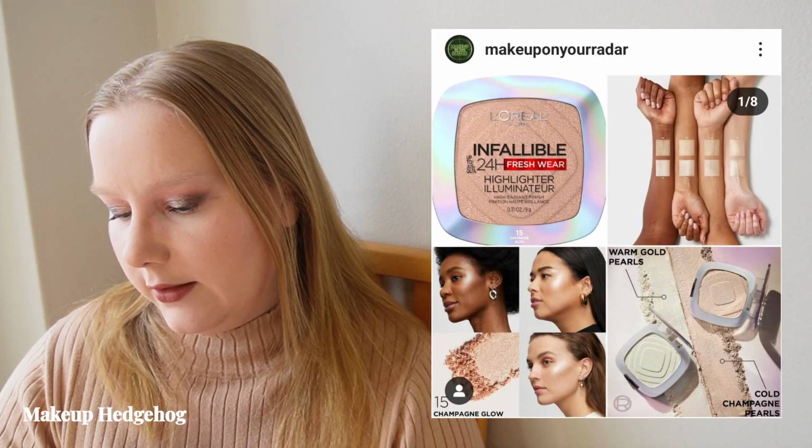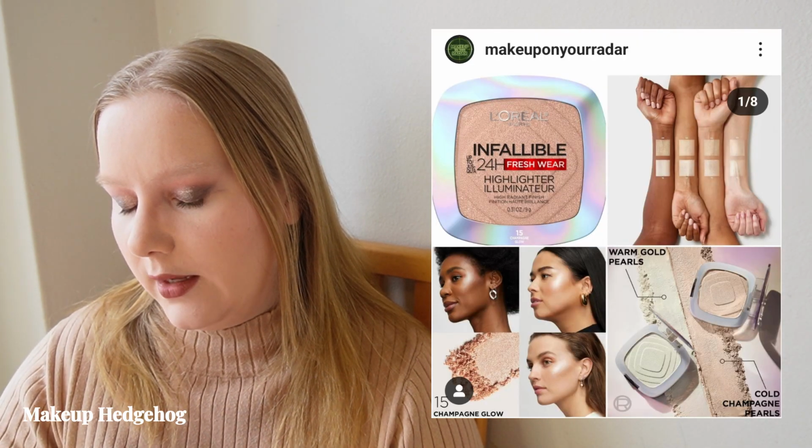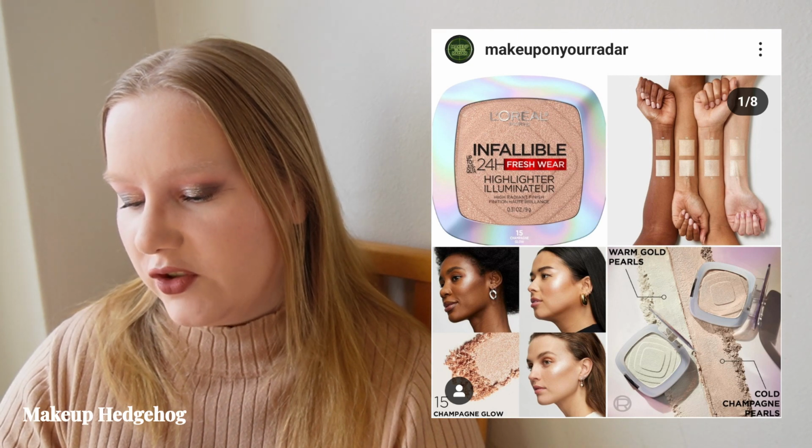So this is actually a drugstore release that did get me excited. L'Oreal, I don't know, are they redoing this? Because I do believe they have a powder highlighter in one of their lines, the Infallible line, and that compact at least looks quite similar. But the highlighter illuminator, as they're advertising, apparently comes in 2 shades, which yeah, that's a bit meh.